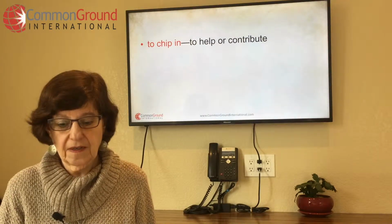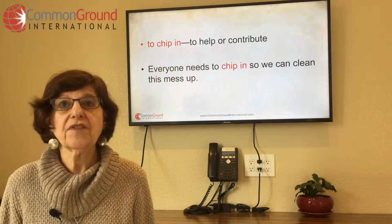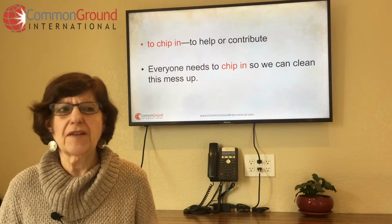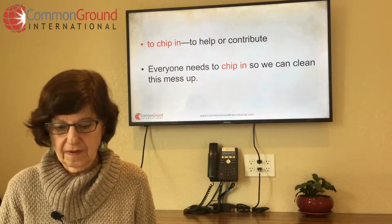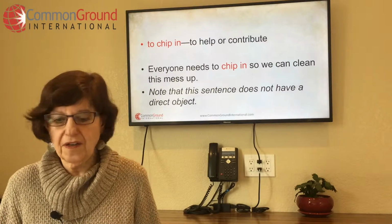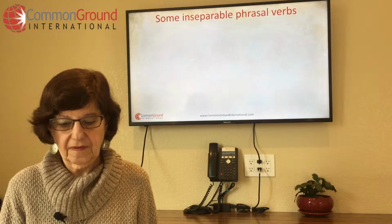To chip in means to help or contribute to something. Everyone needs to chip in so we can clean this mess up. It means everybody needs to help. There is no direct object. Chip in what? Nothing. Everybody just needs to help.